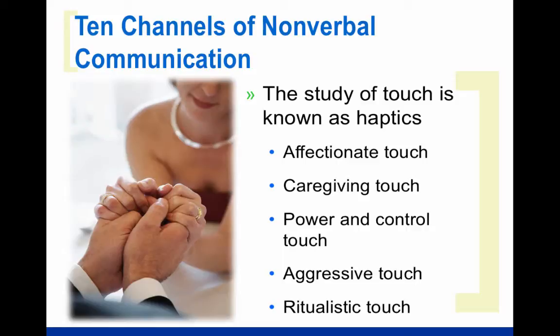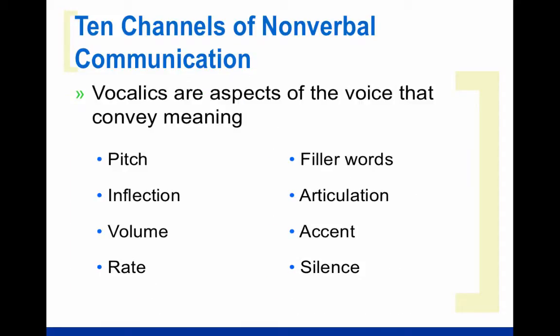And then finally, ritualistic touch, which is part of a custom or tradition. Typical greetings between people in different cultures. Some sports involve body-to-body contact, and it might be aggressive, but strict rules tend to apply to such ritualistic touch. Another channel of nonverbal communication is vocal behaviors or vocalics. These are aspects of how you use your voice that convey meaning. So the way you speak, not just the words you speak, but the way you say them is certainly connected to the language, but they're also considered a part of nonverbal communication.